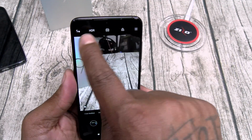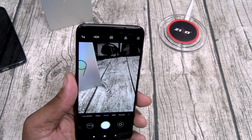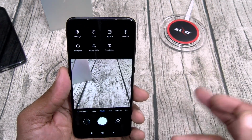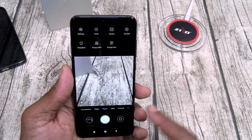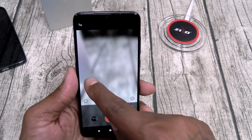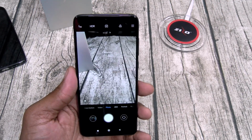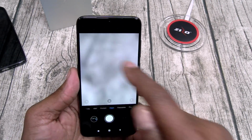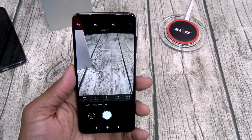On the top, you got your flash, HDR, you got artificial intelligence. Basically, that's going to pick out the best scene and apply it to your photos. You got all your Instagram filters, and you got some more. You got a timer, square, tilt shift, straighten, group selfies, and you got Google Lens. Now let's go through the different modes. You got short video, slow motion, regular video, photos, 48 megapixels. You got portrait mode, night shot, panorama, and pro mode.